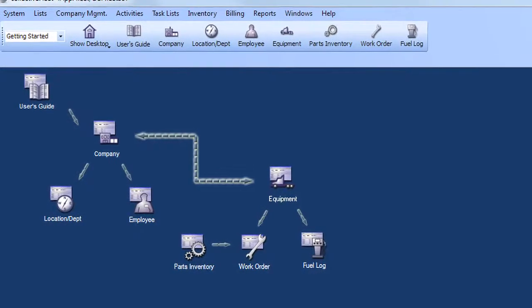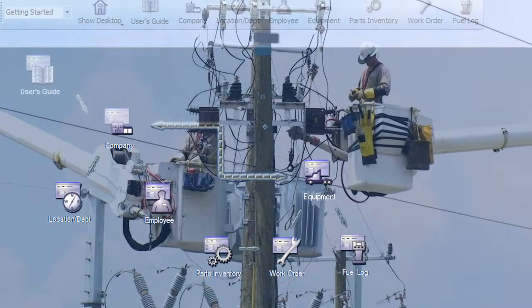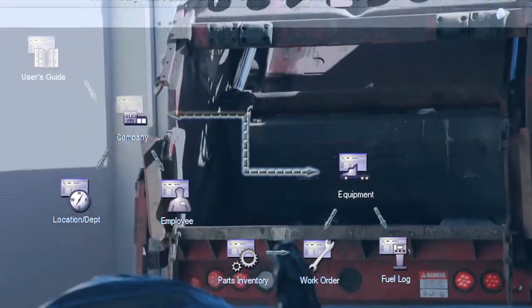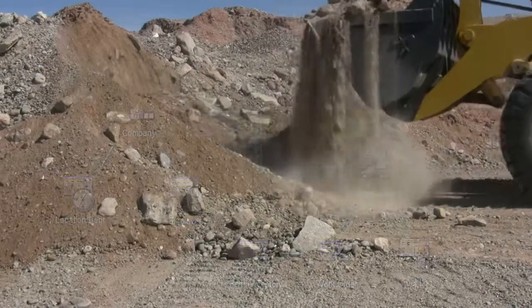Built on its core technology, the software can be tailored to meet the needs of specific organizations and industries like no other solution on the market. With Collective Data, you gain a long-term solution that can expand and grow as your fleet does.